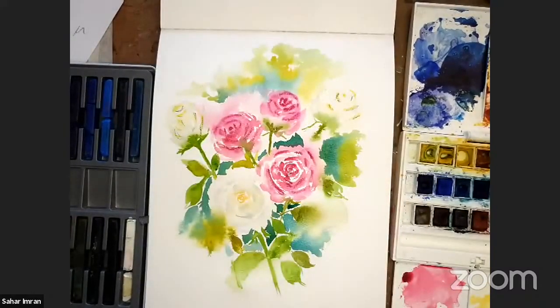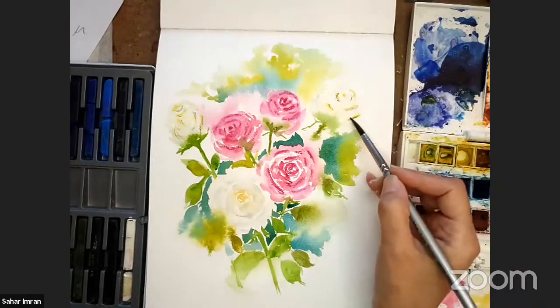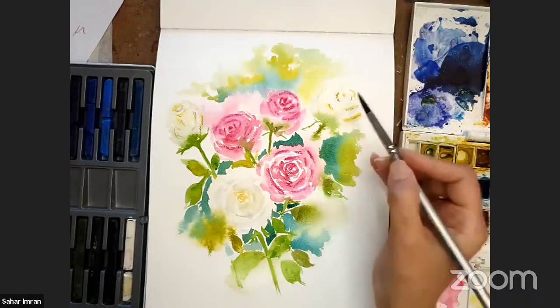Because I used a gray Inktense bar as well. And I've got the yellow and the gray together. And then I'm just going to go over them with the brush.